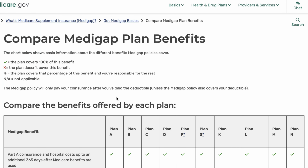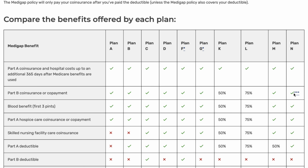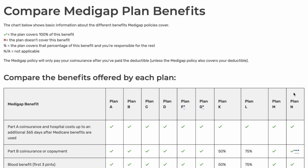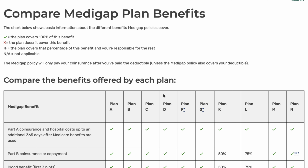There are 10 different plans with varying levels of coverage and, of course, varying price points. So here are the 10 Medigap plans available. Plan A, B, C, D, F, G, K, L, M, and N. And this chart just details what benefits are offered by which plan. Now remember, Medigap plans aren't going to offer additional benefits that aren't already offered by Original Medicare. For example, Original Medicare doesn't offer dental benefits, so you're not going to see that any of these plans offer dental benefits. Instead, what they're going to do is help to cover or possibly entirely cover copays, coinsurance, and deductibles.